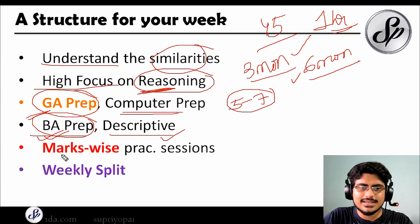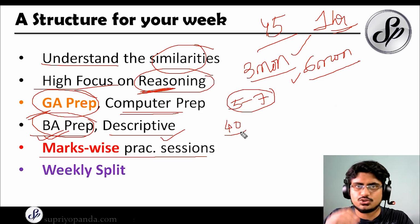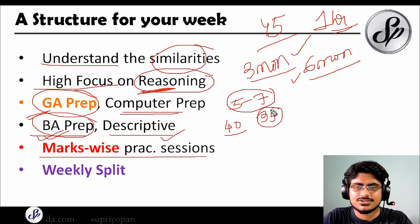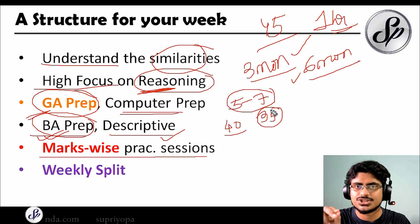And marks wise, you have to distribute your practice sessions. So what do I mean by this? I mean that in these exams, in RRB you have 40 questions carrying 40 marks for both quant and reasoning. But in your IBPS PO, you have 35 questions carrying 35 marks. So understand these differences. When you are practicing in the PO paper, you are locked in that reasoning. For example, let's talk about reasoning. In the reasoning paper, you are locked for 20 minutes and you have 35 questions that you have to solve.